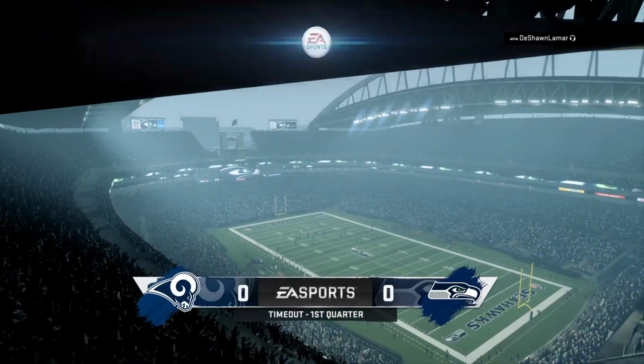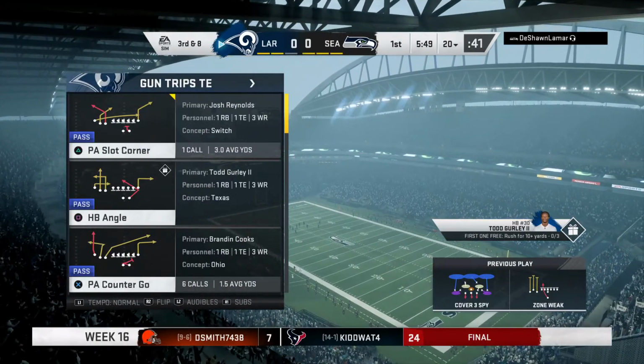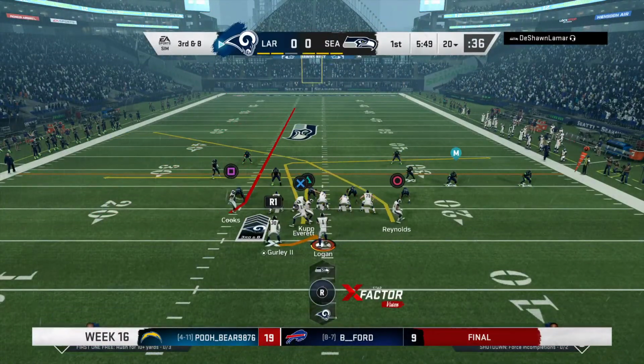And with the play clock winding down, we're going to get a timeout. They'll have 2 remaining as we step aside here in this first quarter. An early tough test on the opening drive. This is 3rd and 8.